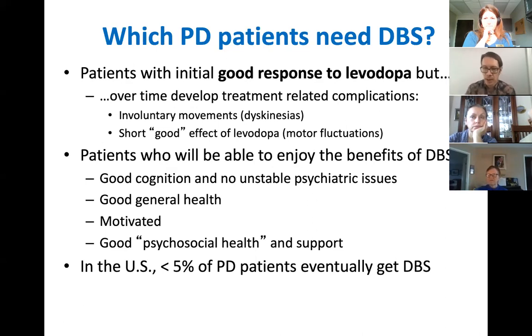The number of these types of surgeries around the world is growing, year after year. But still, there are more patients that could benefit from this who do not have access to this therapy. For instance, in the US, less than 5% of patients with PD eventually get DBS, and we know that there is a larger proportion of patients who eventually need this therapy throughout their disease course. So it is still something that patients don't take full advantage of.